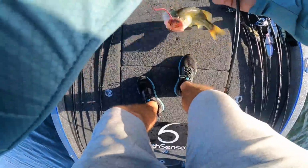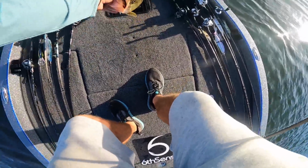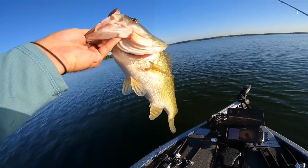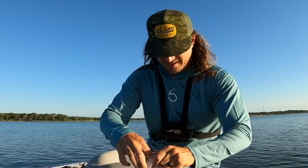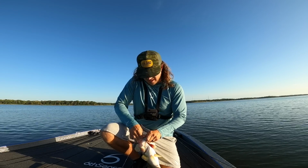Freaking gulped it too. Look where that shaky worm's at. Little blood apple guy. Down the gullet. Look where that joker got that thing. First cast now with the shaky worm. Hell yeah, dude. Throw him on the scale right quick. We'll see how big a limit we can get today.